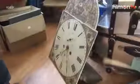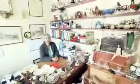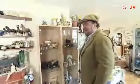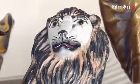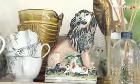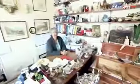As the morning ticks on, one more thing catches his eye. It's a 19th century clock movement, which has become separated from the clock case it belonged to. The ticket price is £40. Much movement in there? There's a little bit. Yeah. Can I make you a cheeky offer? You can. You can always say no. 50. A little bit more.